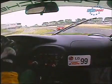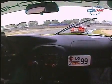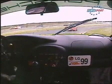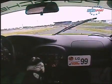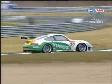Back with NGT. Sasha Masson and Lucas Lohr in the number 99 car, comfortably leading over Stefano Ortelli and Emanuele Collard, with Christian Pescatori driving the GPC Givis 360 Maranello, tucked up in third place.